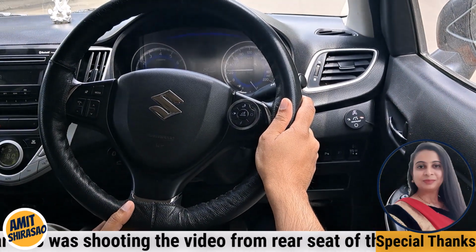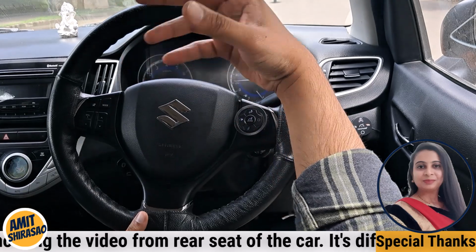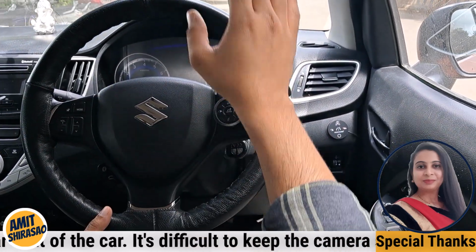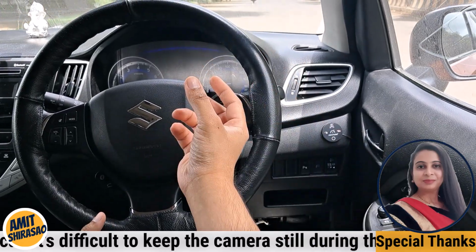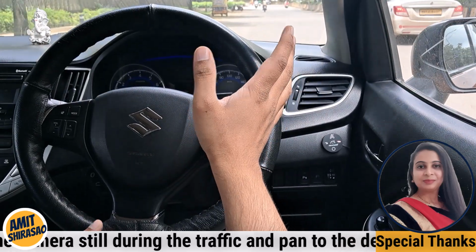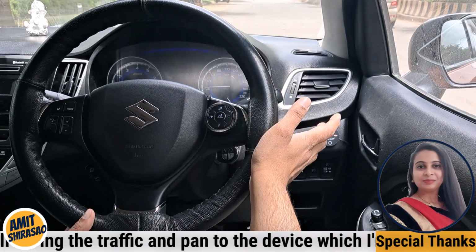Obviously you should not compare it with the cruise control that the OEMs give you, meaning the car manufacturer gives you. Of course it will be top notch, but even this thing is a plug and play system. It works with all the models, and it is fairly good. It works in most of the cases.